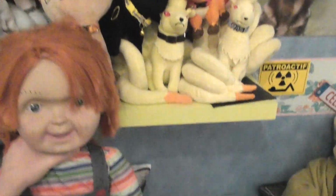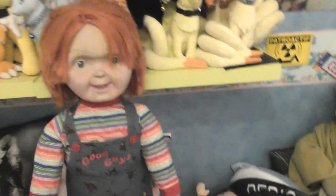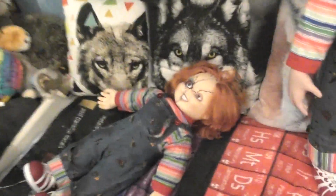So there you go. I think I said everything about this Chucky doll. I might just do a little comparison with this guy, and also one with that guy over there. So, well, you're not gonna see that happen if I ever do this.